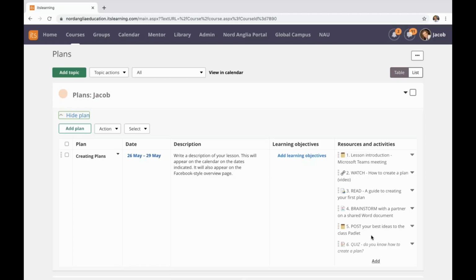We find that in order to keep students engaged, collaboration is key. Collaboration cannot just be between the teacher and the student. We need to create some student-to-student collaboration, just like we have in the classroom. So tools like Collaborative Word and Padlet are really important for that.